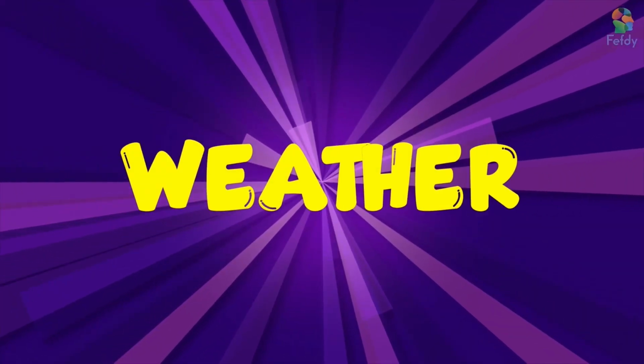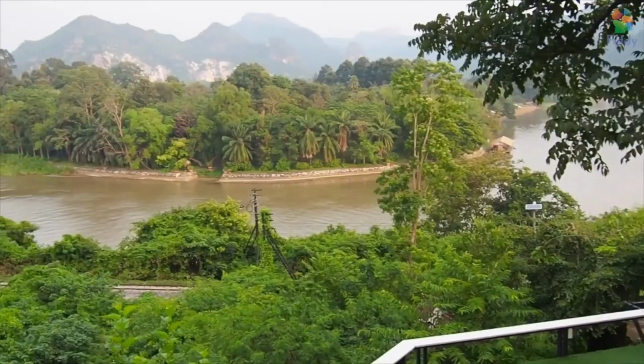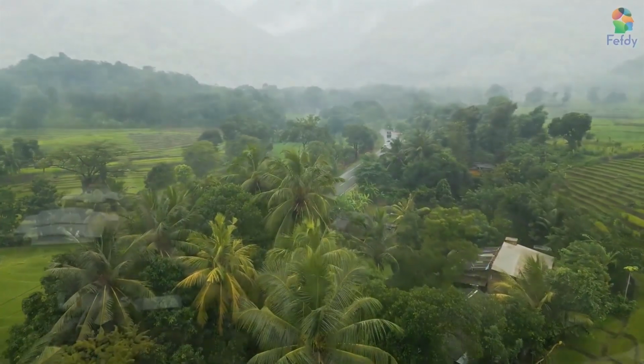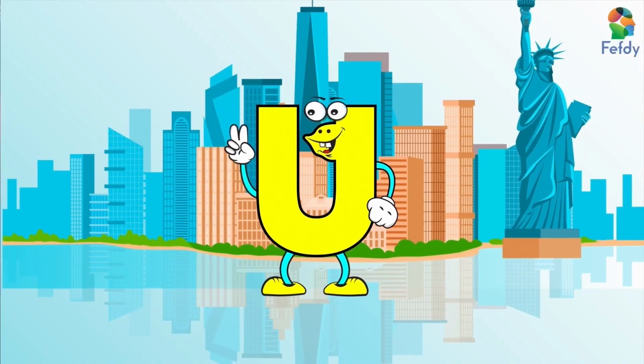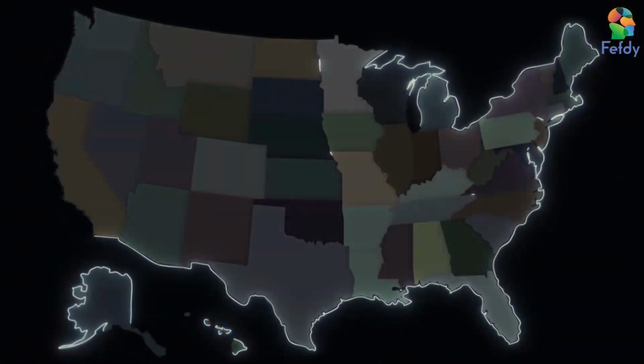Weather. Thailand has a tropical climate, which means it's usually warm and sunny. They have a rainy season too, when it pours heavily but makes everything green and beautiful. It starts with the letter U. U for United States.